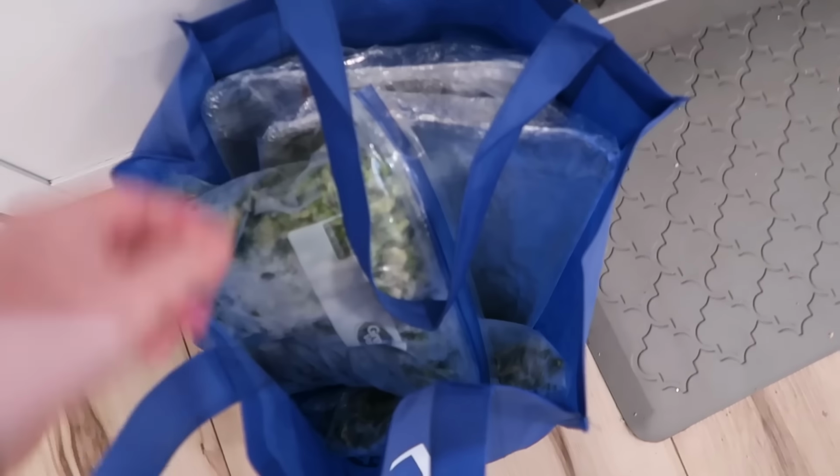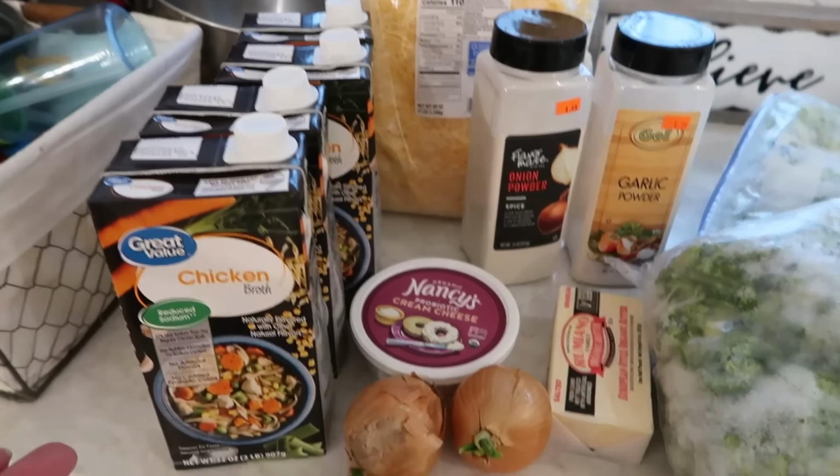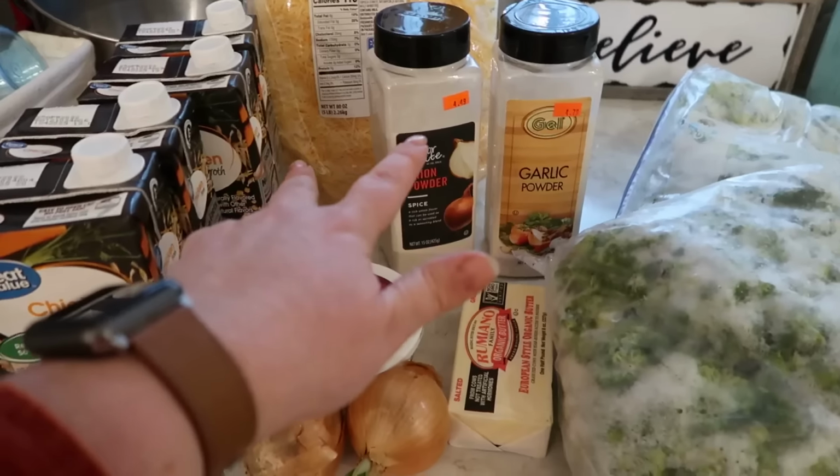Alrighty, went downstairs, got some broccoli, and you know what? I actually have decided to do something. Whoops. Oh no, come back here, onion. We're sprouting. Anyway, so here's chicken broth, some onions, cream cheese, butter, onion powder, garlic powder, some shredded cheese, and our broccoli.